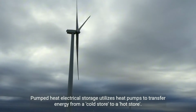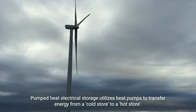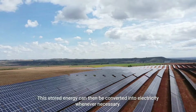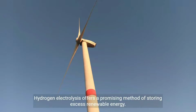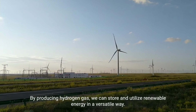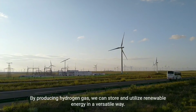Pumped heat electrical storage utilizes heat pumps to transfer energy from a cold store to a hot store. This stored energy can then be converted into electricity whenever necessary. Hydrogen electrolysis offers a promising method of storing excess renewable energy. By producing hydrogen gas, we can store and utilize renewable energy in a versatile way.